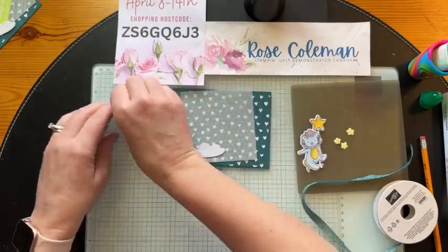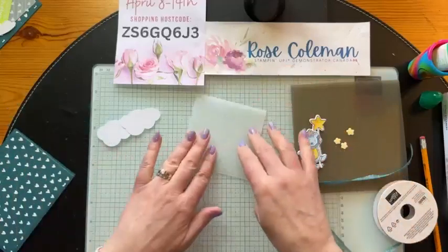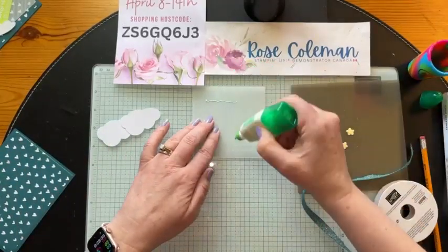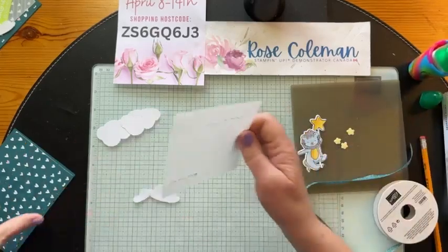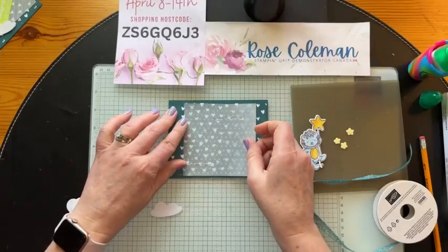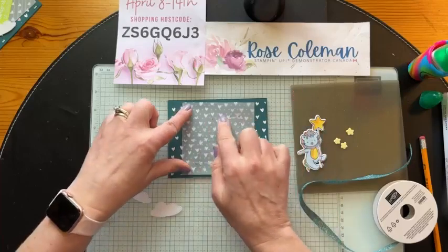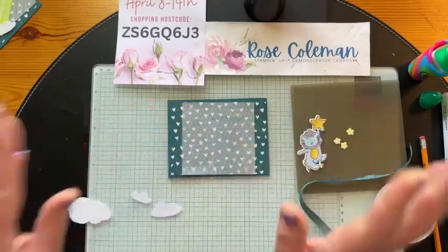Okay, so let's pick up our clouds, and we'll pick up that vellum, flip it over. I can see my pencil marks. So this is where I'm going to put my glue, right on my pencil marks. And that should be more than enough to adhere this to my card base. So we're going to go ahead and put this down here. I'm just watching the sides here. I want the same amount sticking out on the sides. And there we go.